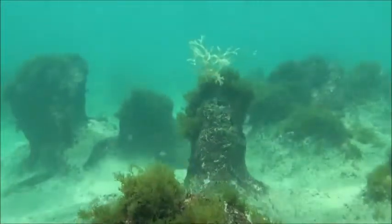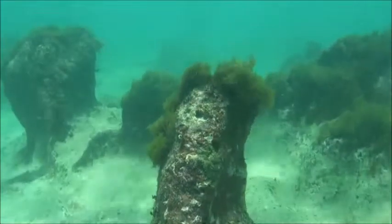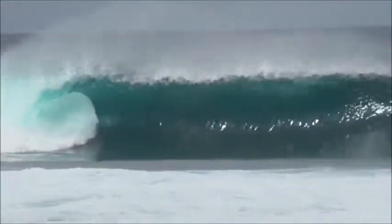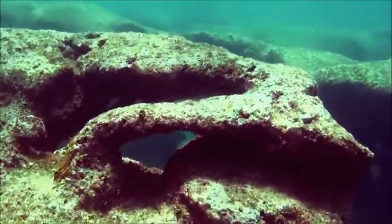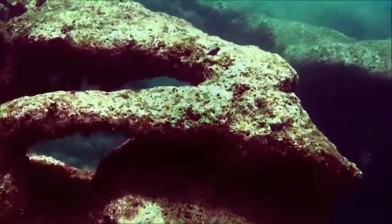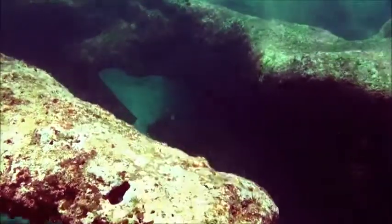Matter of fact, including myself, I've known a few people that have run into them and almost got knocked out underwater. Those pinnacles are actually making now a good drag on the underside of the wave to keep the wave hollow. Corals being alive or dead at Pipeline simply doesn't interfere with the quality of the surf.